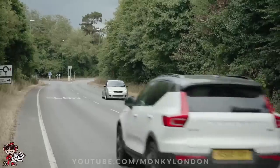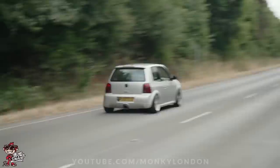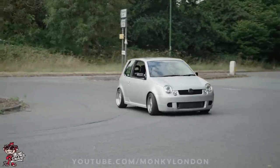And funny story as well, we can say it now, but back when you bought this, you actually went and got a loan. Didn't tell your missus. Yeah. Sorry, missus, if you're watching. But he's created a fantastic car, I must say.